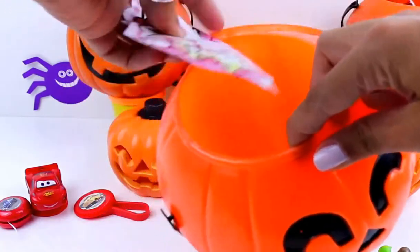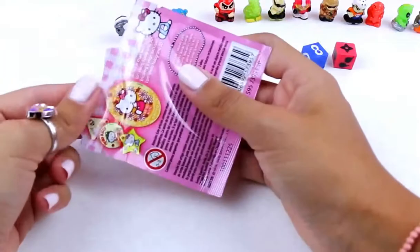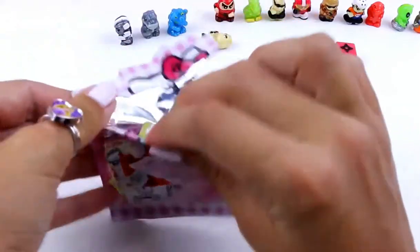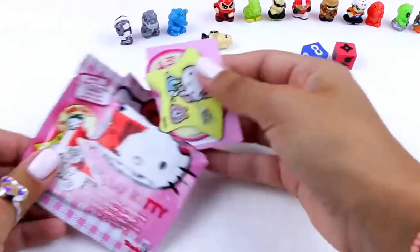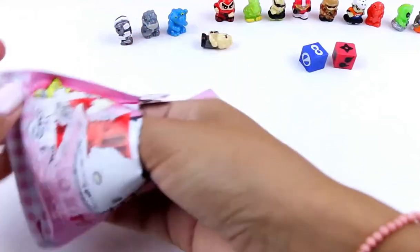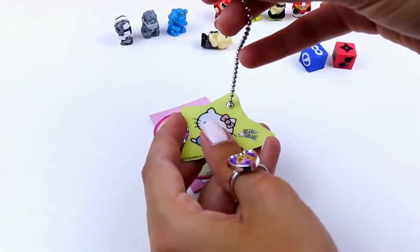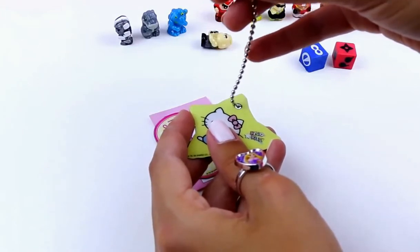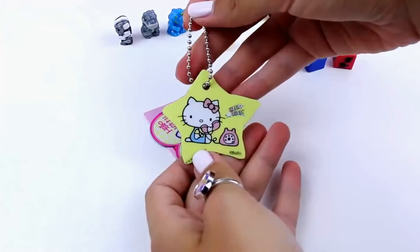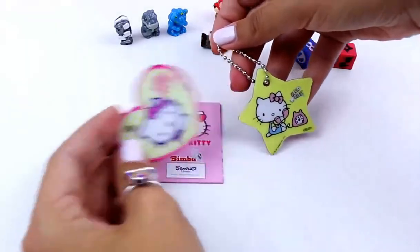Now let's open Hello Kitty blind bag. Oh, we got a small chain with two Hello Kitty charms, a star and a heart. Really pretty.